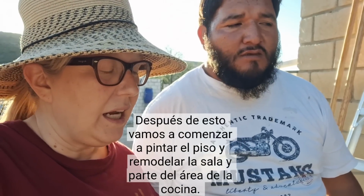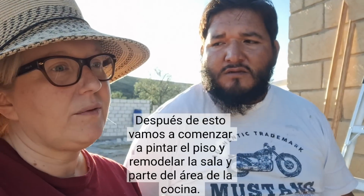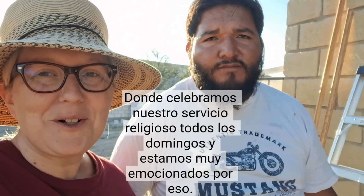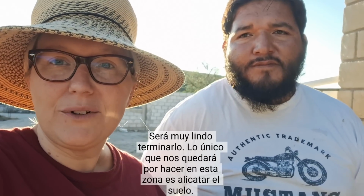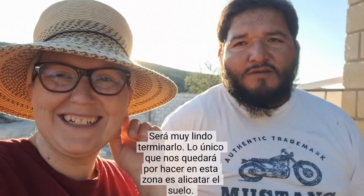So after this we're going to start painting the floor and kind of redoing the entryway, the living room, and part of the kitchen where we hold our church service every Sunday. So we're kind of excited about that. It'll be really nice to get it fixed up and kind of finished. The only thing that we'll have left to do is tile the floor.